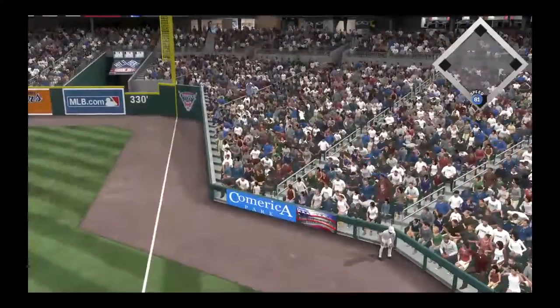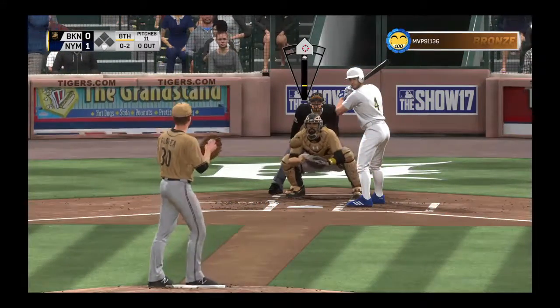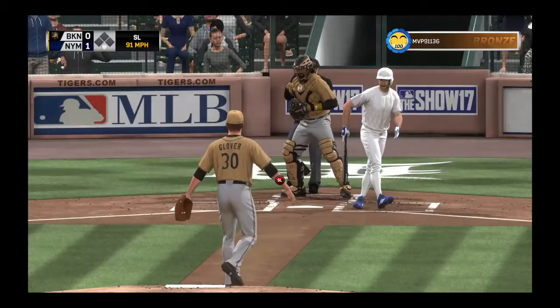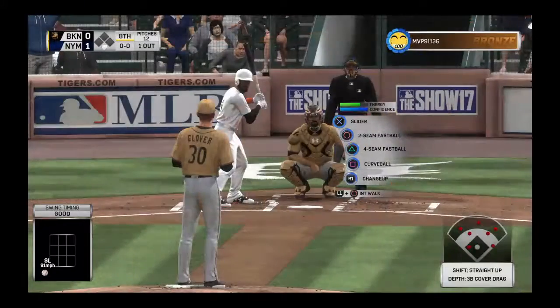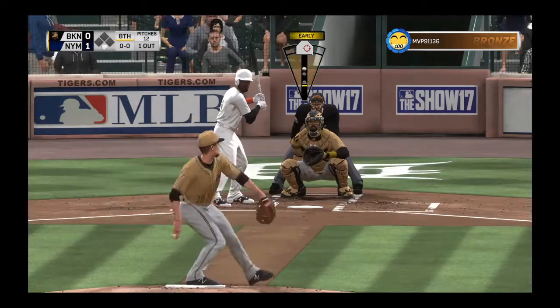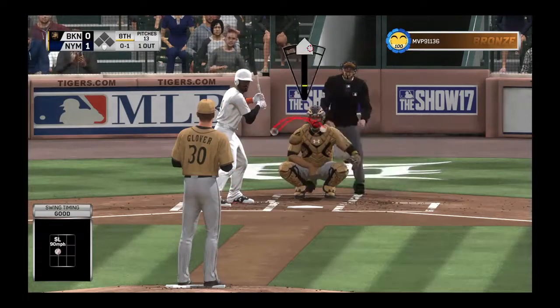Another one fouled off, and he's quickly behind 0-2. Into the windup, here comes the 0-2 pitch. Swing and a miss on the slider, and that's out number one. Here's D. Gordon now. He started out the evening 0-2 so far. Swing and a miss on the slider, nothing and one.